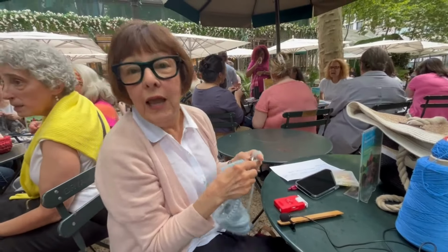I forgot the name of this one. I think it's called Foliage. Yeah, it's a Ravelry pattern. I have the back done already. This is the front. This is a good color for Pearl. She might get one too.